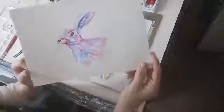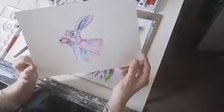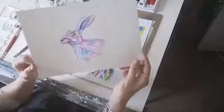Whilst I've been waiting for you all to join, I've just been playing with a little hair. I've gone very girly, very pinks and purples. What do you think? Do you like her? She's cute, isn't she?